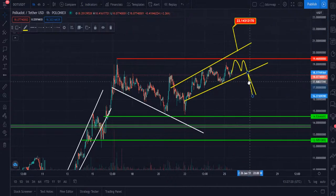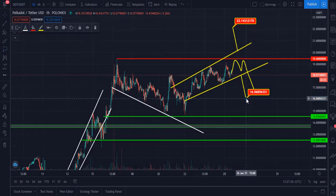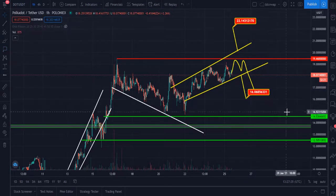And if it breaks towards downside, then let me please tell you the target. Then our target will be $16.06. This downtrend line, which is $11.80 level, is very, very important for the Polkadot right now. If it breaks this downtrend line and closes the candle below this downtrend line, then definitely it is going to hit this level, 16.06. Maybe it will go down and hit 19.6. And if it broke this, then definitely it is going to hit $20 and maybe $22 level.